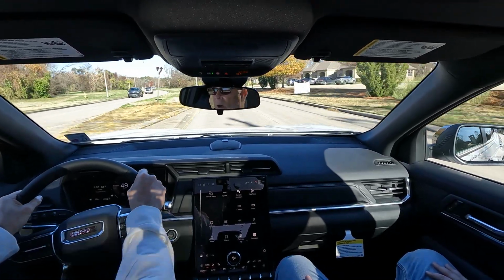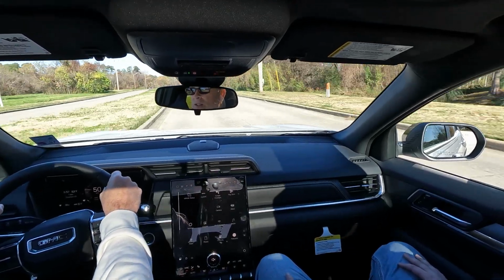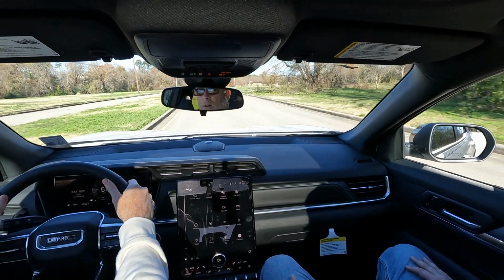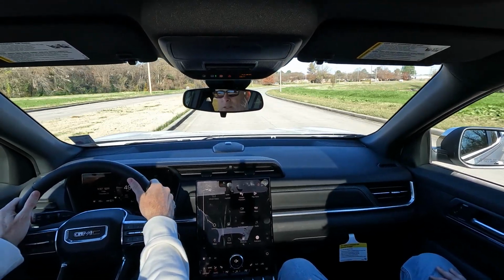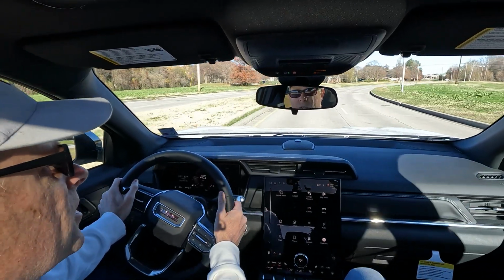Now, I do like the ride quality, very comfortable. I don't think anyone is going to complain about that. The steering is nice and responsive. It seems very easy to maneuver around. While this isn't obviously a full-size SUV, I don't think it should come as a surprise that it's a very nimble vehicle. Handles the corners decently.